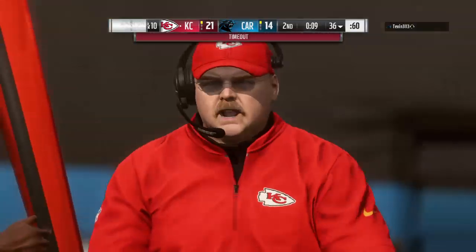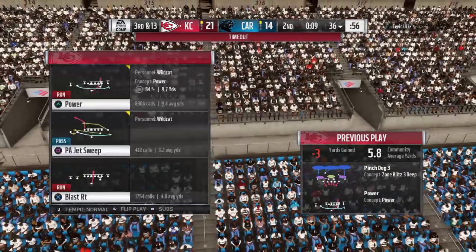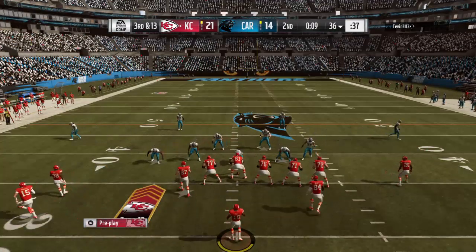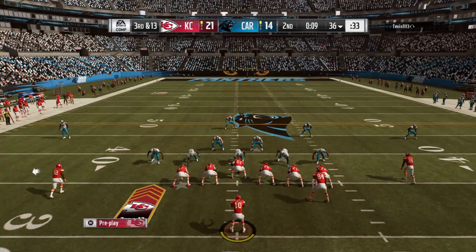And that one covered beautifully. Their defenders stayed home, and they'll stop him behind the line. The Chiefs on 3rd down. They've converted 3 out of 5 thus far. This is going to be 3rd and 13.